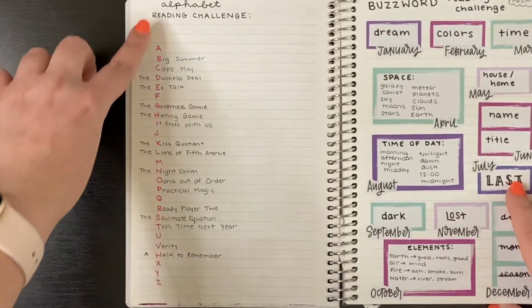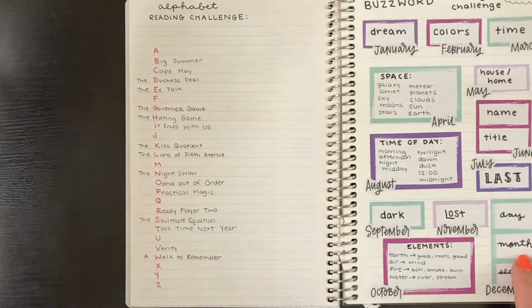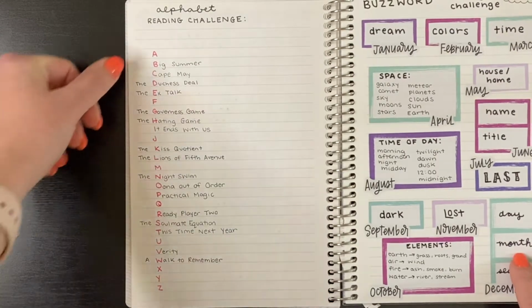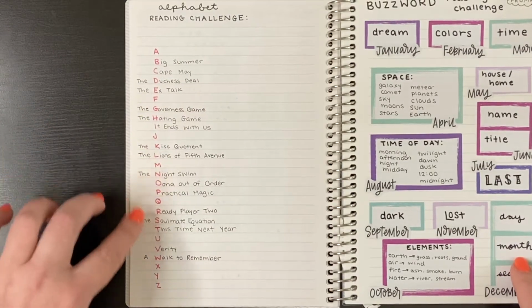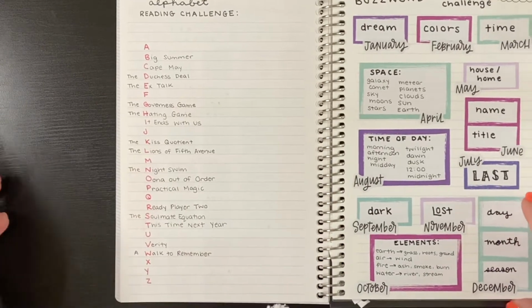So then here I have my alphabet reading challenge. Once I read a book that began with a certain letter of the alphabet, I would write it here. I did not get to every single letter, but I got to most of them. I only missed 1, 2, 3, 4, 5, 6, 7, 8, 9. I only missed 9, which isn't bad.